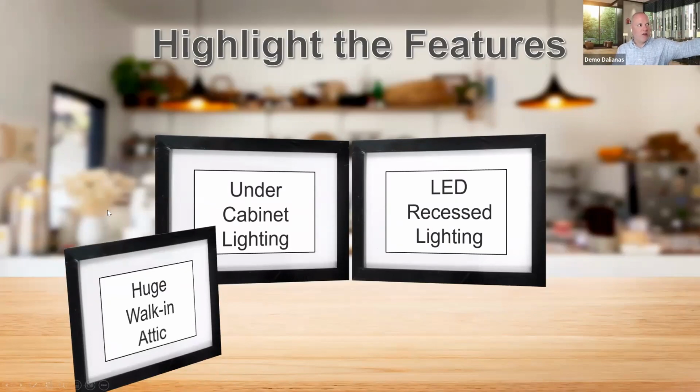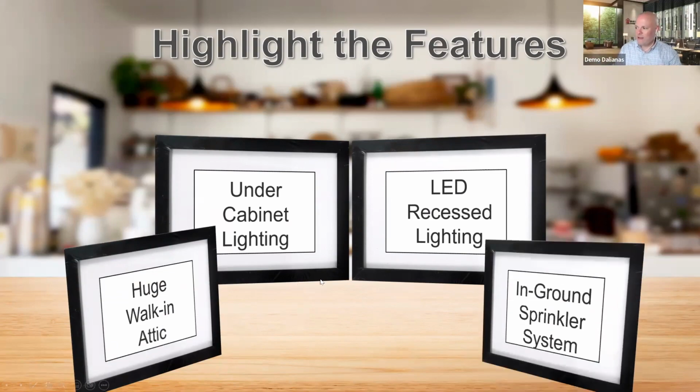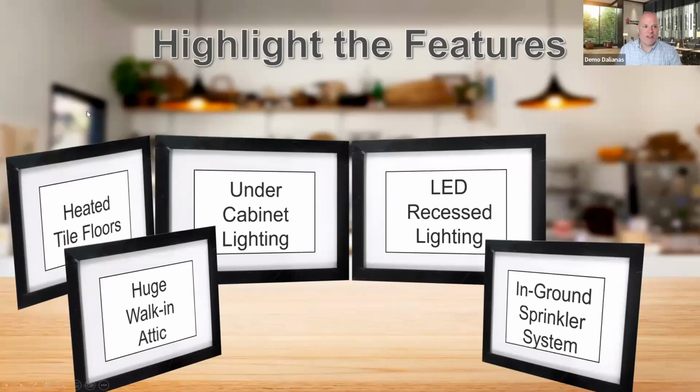Maybe there's a door over here that kind of looks like it's the attic. Maybe there's some finished part of it or something in there you want them to see. So maybe that's on the wall or on the door itself or taped up or whatever it is to let them know that's there. In-ground sprinkler system, it's kind of hard to notice unless you see the Rainbird thing in the garage or whatever. Heated tile floors, that's really hard to notice unless they know what they're looking for on the switch.